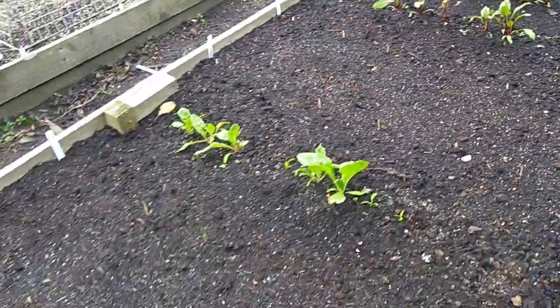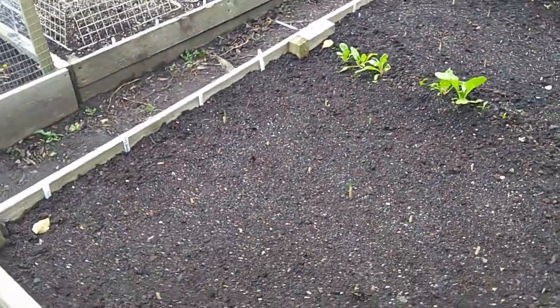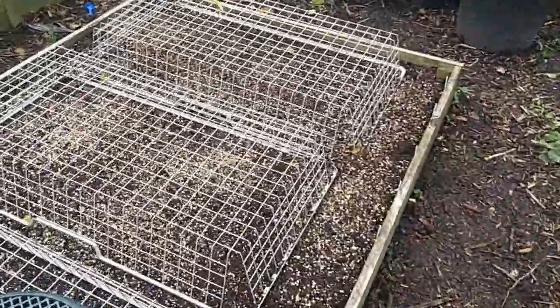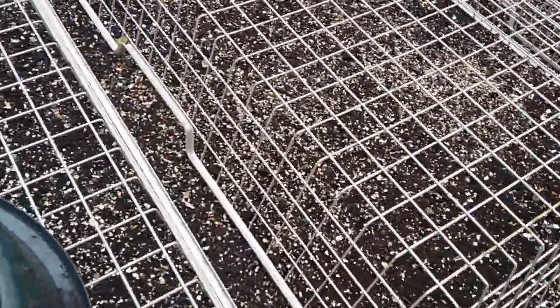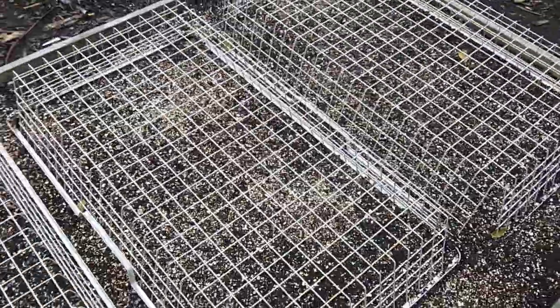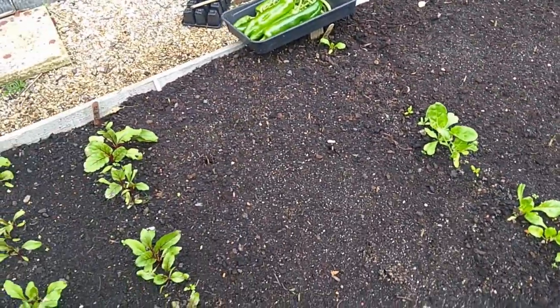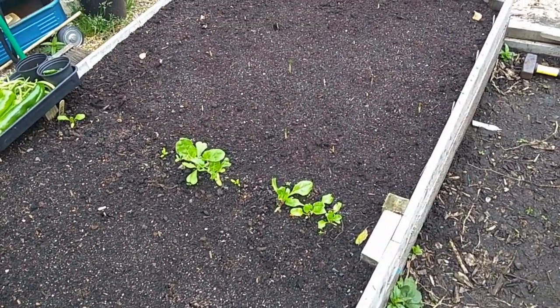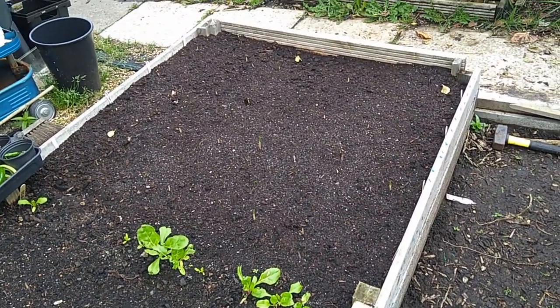Garlic does tend to do that. It tends to sprout and shoot earlier than the onions. If you look at the onions, which I put the cages over, not one of those is coming through as yet. And I wouldn't expect them to. Maybe in a couple of weeks' time, yeah. But not at this moment in time. Just got to be mindful and careful, really, and watchful that the birds don't come down and start trying to pull those up, because that can happen.